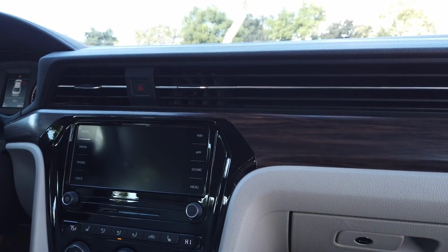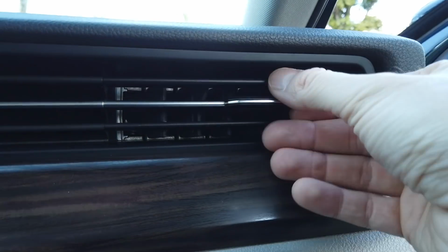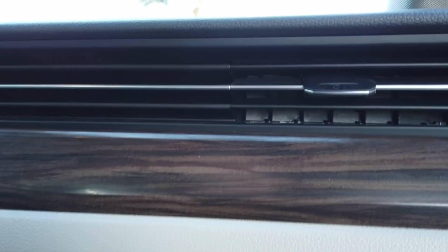The other defining feature of the interior is this long chrome piece, this sort of uniform vent element with 3 vents and these horizontal slats. Is that doing anything for you? I think it's kind of bizarre. I don't like things that are supposed to look like things they aren't, like fake wood or these fake vents.